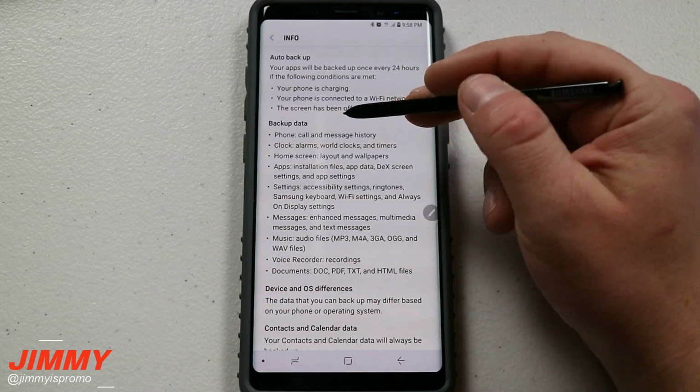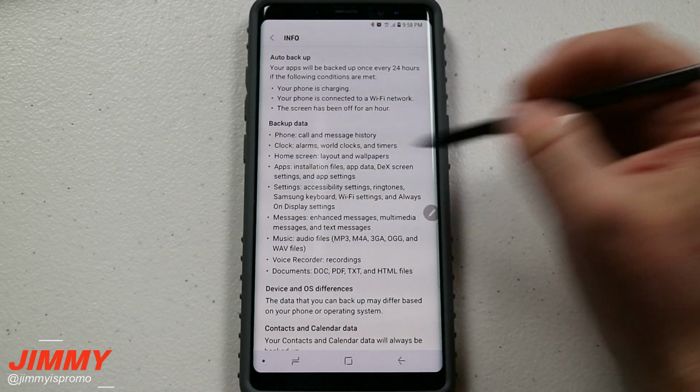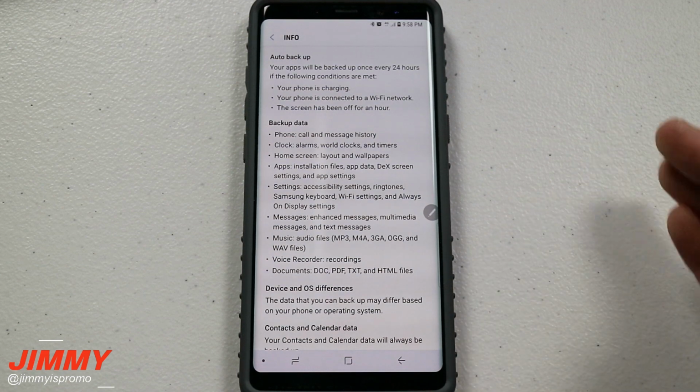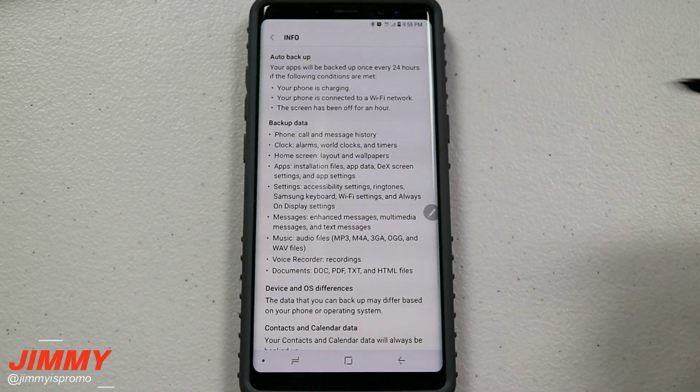So for the backup data for the phone, it is your call and message history. For the clock, it's your alarms, world clock, and timers. Home screen, it's your layout and wallpapers. So if you do transfer from this Samsung to the next Samsung in the future, you are able to actually move all of this and restore it.